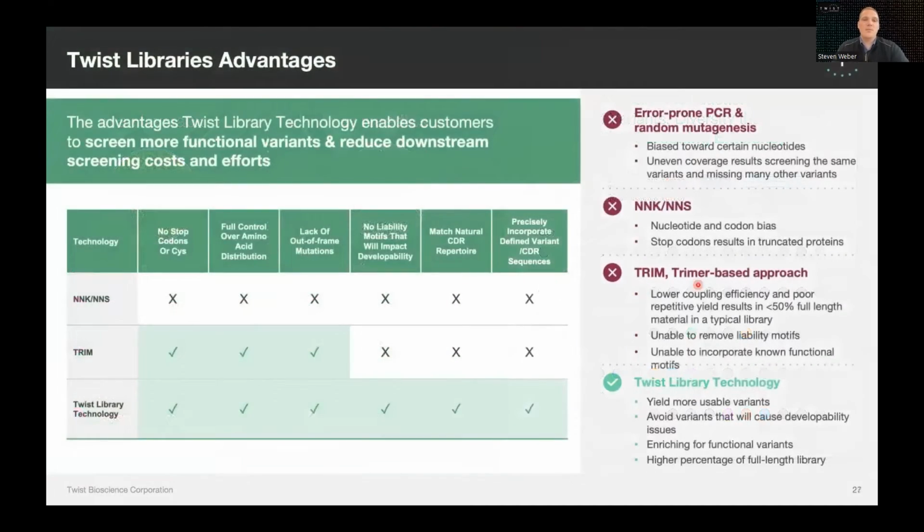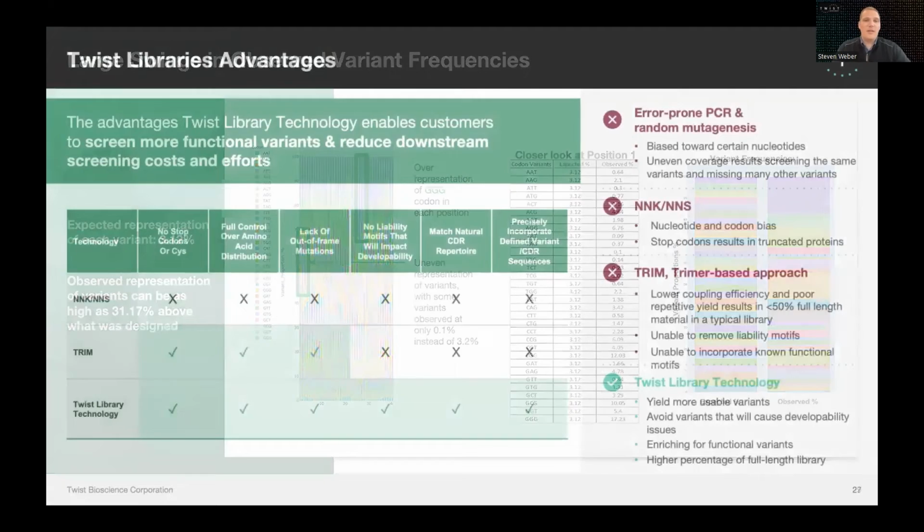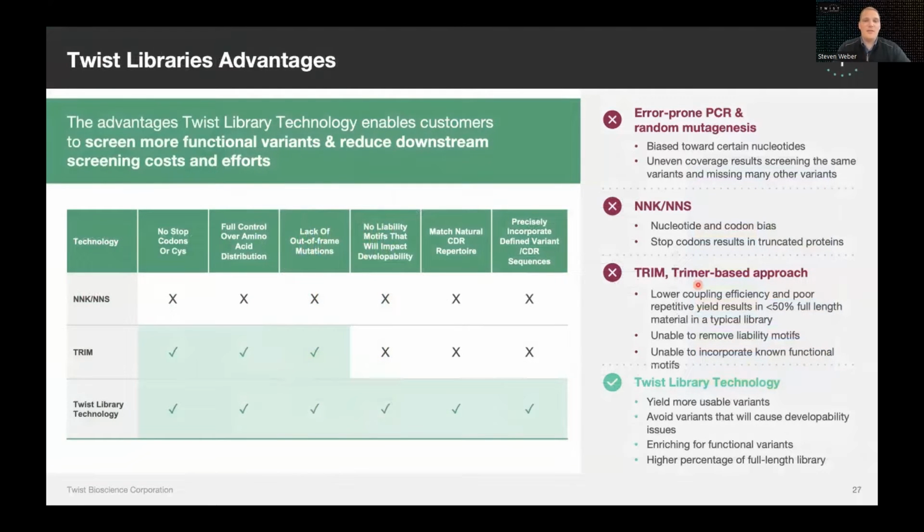So again, there's a lot that you cannot do with a more traditional library approach. And the Twist method is really going to help you to find what you need quickly and effectively, thus saving a lot on your downstream costs.